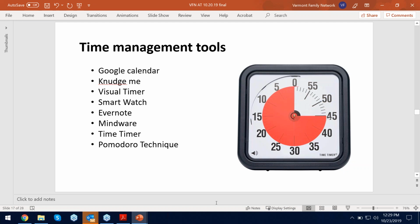Time timer, as we said, that's the image. This is not an app, it's a tangible item, and you actually move the red part of the timer, and that will show how much time has gone by, how much time is left. Yep. And the Pomodoro technique is something you would do using a timer of some fashion or another.